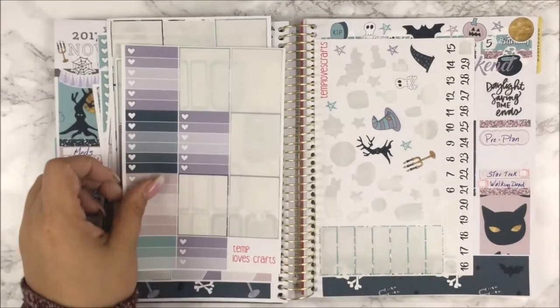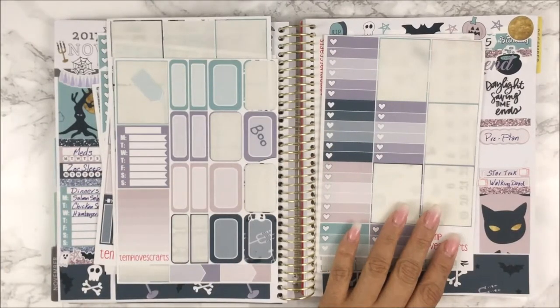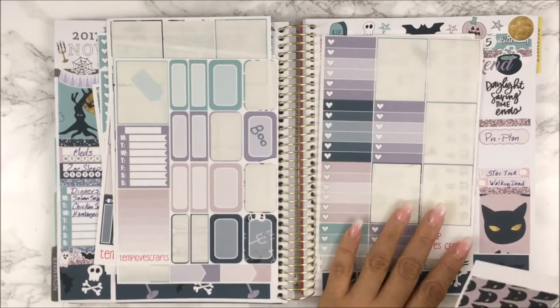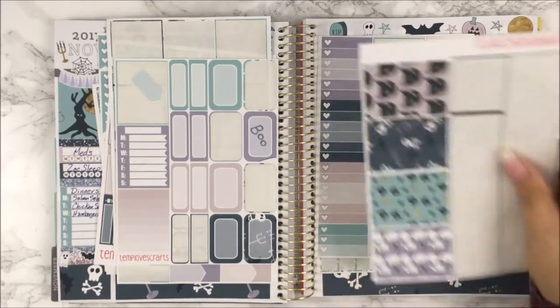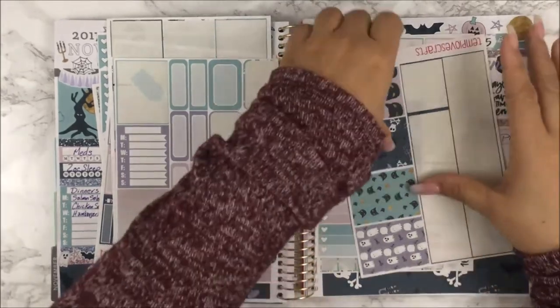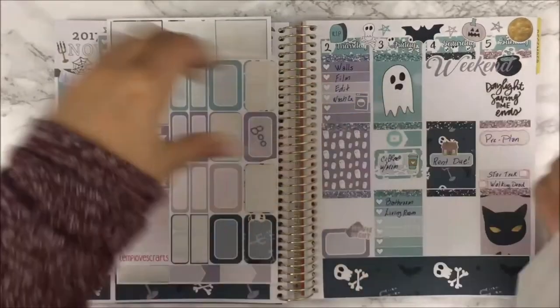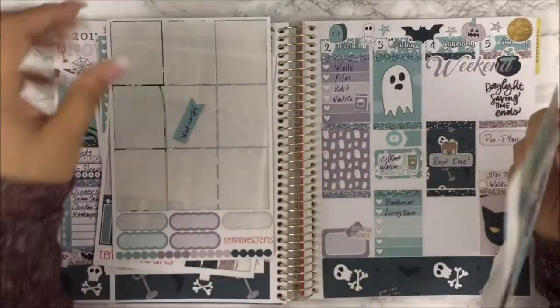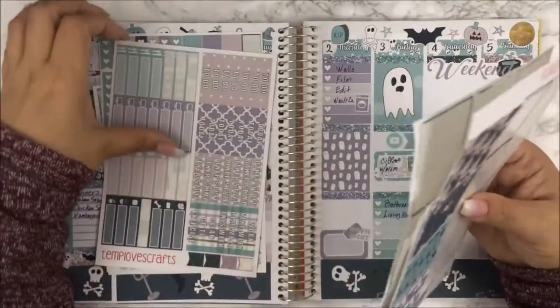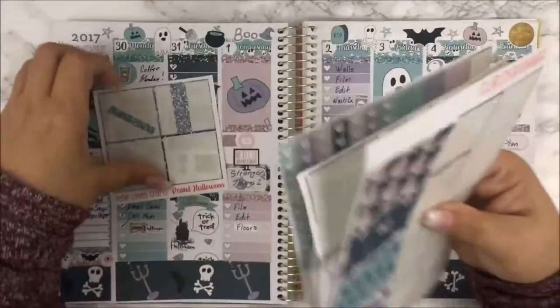I do have a bunch, let me use this. I do have quite a few of the gradient boxes checklists, and I have all of the washi strips here that I did not get to use. So I'm definitely going to replan this spread in my personal planner as a memory spread, should I say.